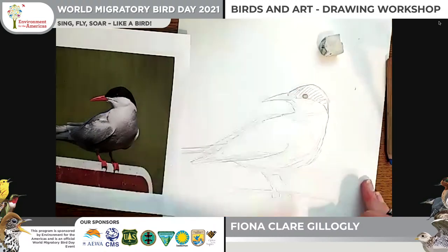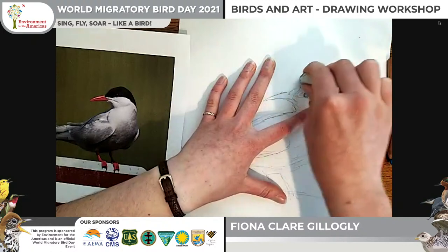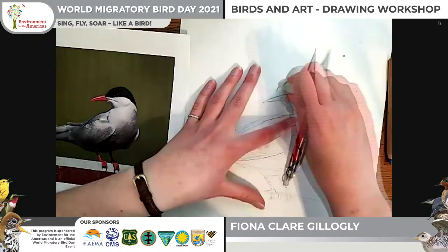All right, so once I kind of have a shape that I like, actually, I'm gonna change the forehead angle. I just cannot get the beak right.